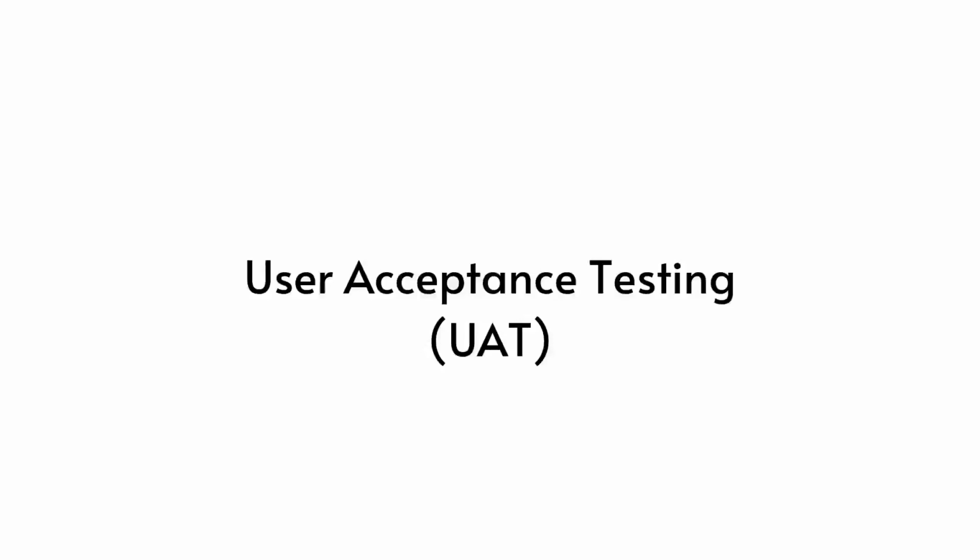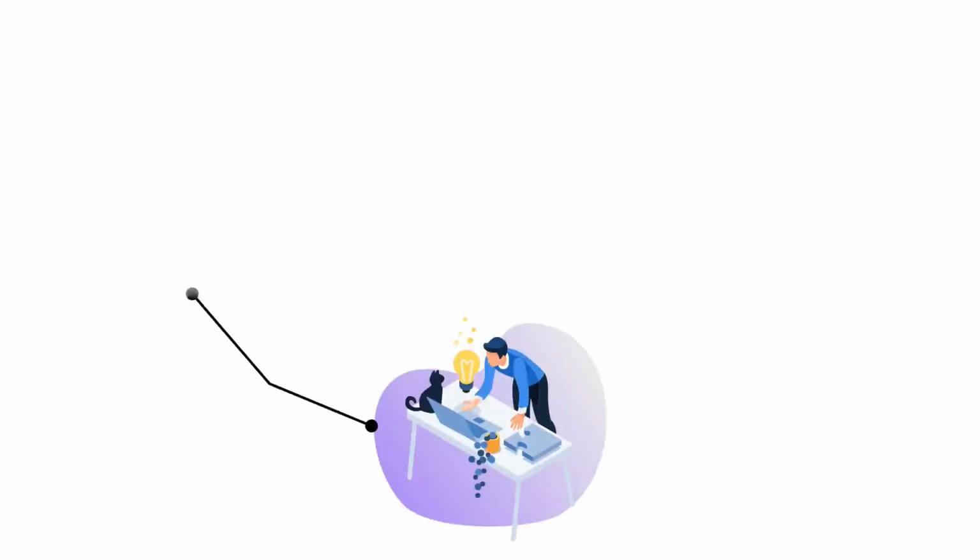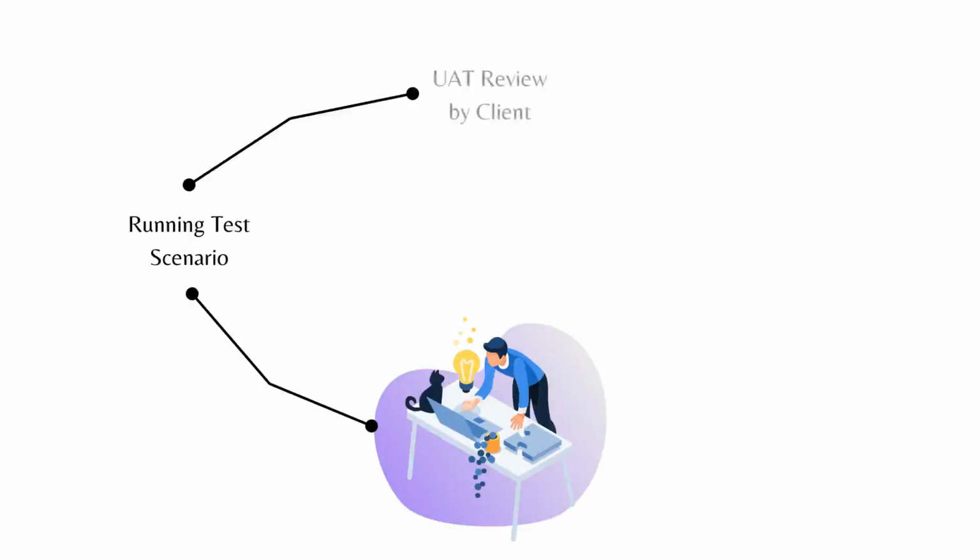Testninja supports user acceptance testing and helps to get continuous client feedback without the need for any meeting with the client. Clients can review implemented user stories at their convenience and provide feedback for improvement or accept user stories. Scrum Master can convert feedback given by clients into actionable tasks for better tracking.